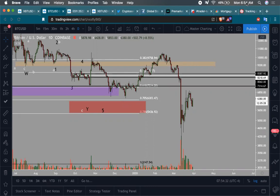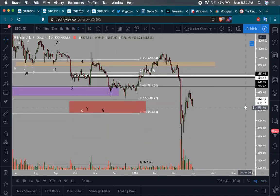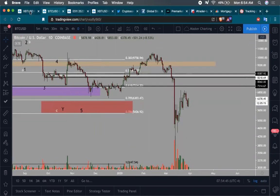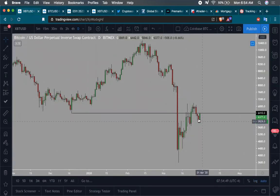It's 6:55 a.m., March 30th, and the price of Bitcoin is currently at 63.77 on BitMEX. Okay, so I wanted to pull up the daily chart right here just to show you guys exactly where we are. I know the movement overnight looks pretty aggressive, but I wanted to explain from a daily perspective exactly where we are. Okay.